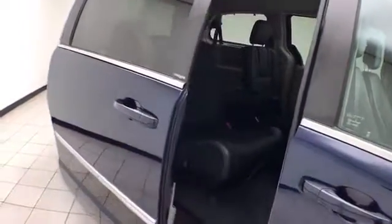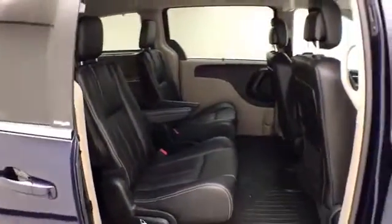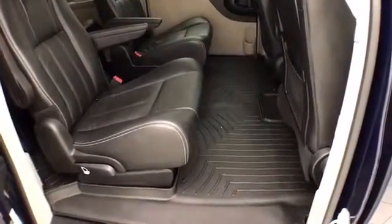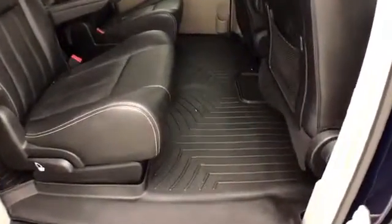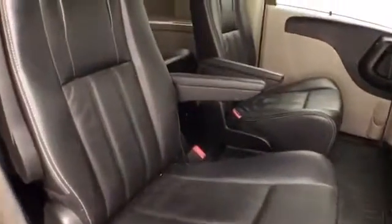Power sliding doors on both sides of the van. There's Town & Country seats 7. Leather interior, bucket seats in the middle row. Custom fit WeatherTech mats throughout. Stow 'n Go seating underneath, allowing the second and third row to fold flat into the floor.